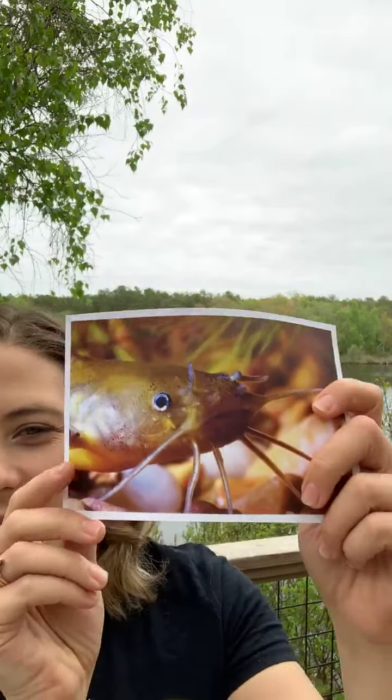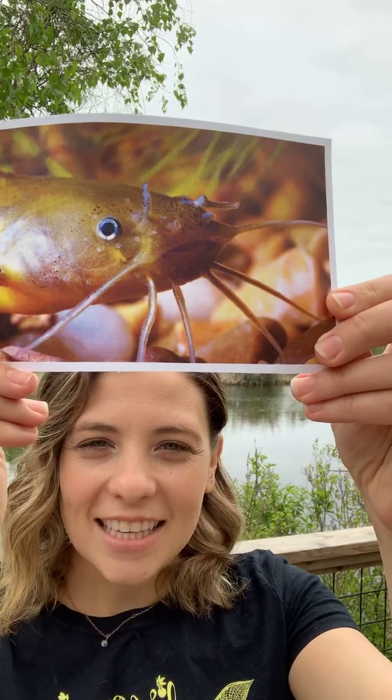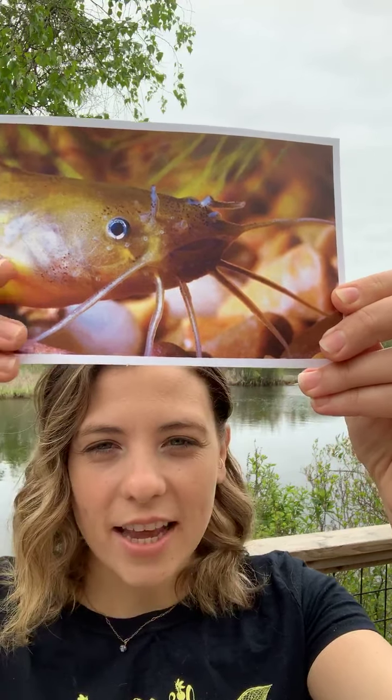So one of the things which is where they partly get their name catfish, are those whiskers, right? Those whiskers are very, very important to them. A catfish has 8 whiskers, or at least a brown catfish does. They can vary from about 4 to 8 whiskers, but they have 2 up top, 2 on the very sides of their mouth, and 4 on the bottom.